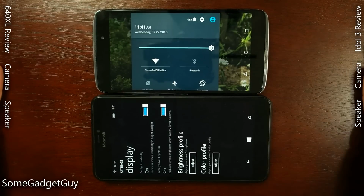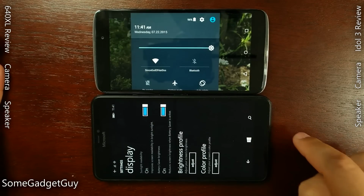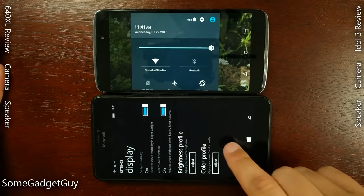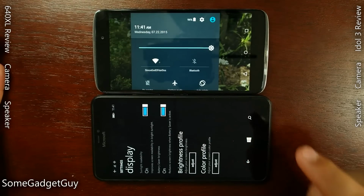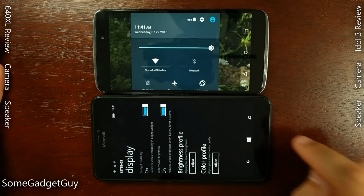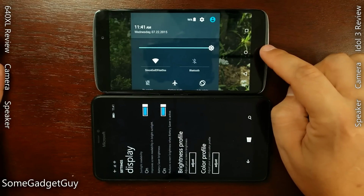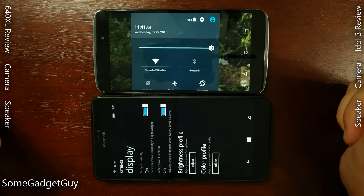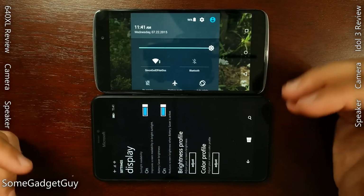And they're both very able competitors, though I will give a subtle nod to the 640XL in terms of high brightness for outdoor viewability. If you have this phone set in auto mode, I think it's ever so slightly just a little bit easier to read the screen on the 640XL in sunlight than it is the Alcatel Idol 3, but I don't think either of these phones are really stacking up against, say, a Galaxy S6 or a Lumia 930.